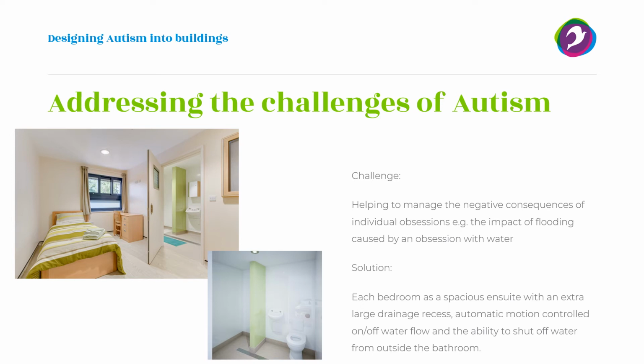Now, the bathroom you can see here, we designed these rooms, and there's 1 or 2 in each of the homes of the seasons that is a more robust ensuite. So you'll see that there isn't a toilet seat. That toilet seat is moulded into, it's all one piece into the toilet basin, and the sink doesn't have taps, it has motion control on and off water flows, and that's also the same for the shower.